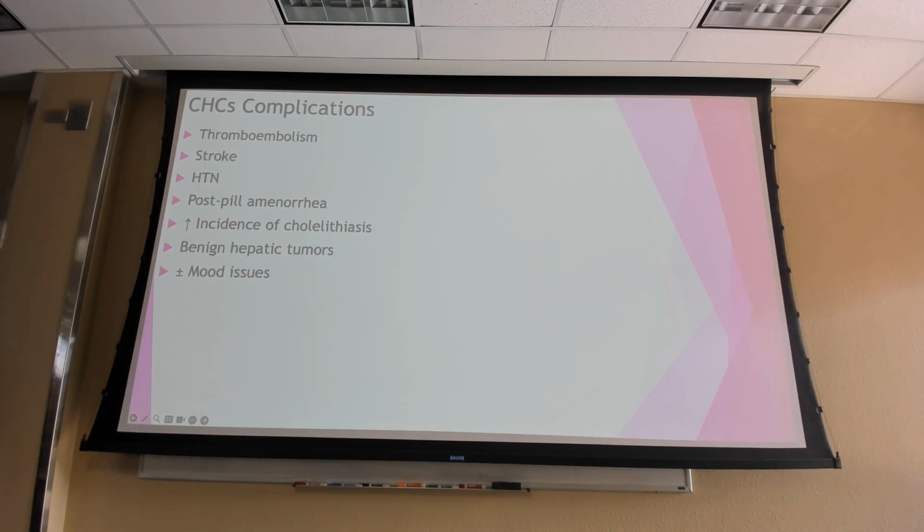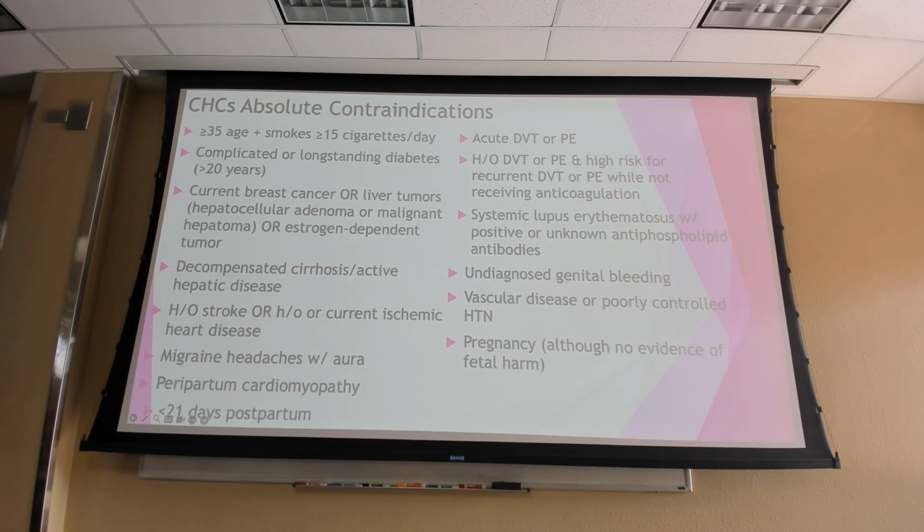There are, unfortunately, some complications as well. These are mainly due to our estrogen component. We know an increased risk of VTEs, increased risk of stroke, okay? Increased risk of liver disease and cholelithiasis as well. And then a lot of times we'll actually use combined oral contraceptives to help stabilize a patient's mood. Sometimes it makes it worse. So we just have to see the amount of estrogen and progesterone that specific contraceptive has in it, and you may have to change the amount of estrogen and progesterone. There are some absolute contraindications.